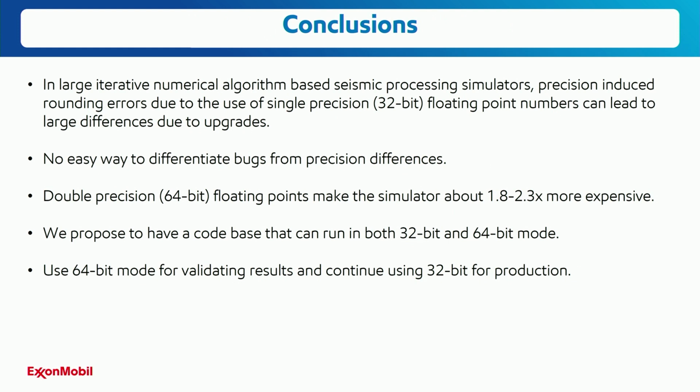So in conclusion, large iterative numerical algorithms, which is the fundamental piece in seismic processing, are very, very sensitive to round-off errors, especially if you're using 32-bit mode. The round-off errors, what we've seen, is generally much larger than the so-called machine precision levels, and there is no easy way for us developers to figure out whether the code has a bug or whether the differences after an upgrade are coming because of precision differences. There's no way that we can run 64-bit mode in production because it makes the algorithm so much more expensive, and we are trying to reduce time as much as possible.